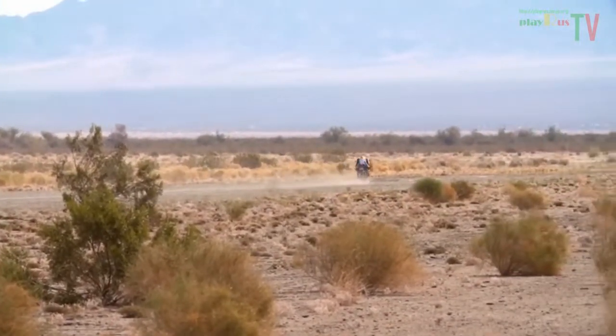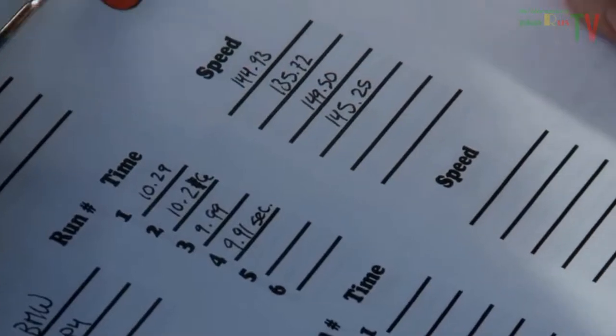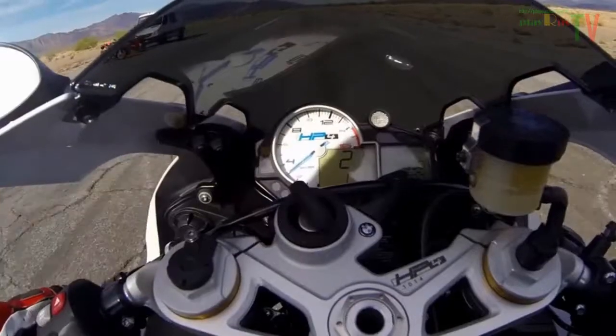Zach just clicked off a 9.91 second quarter mile at 145.25 miles an hour. That's faster than a Bugatti Veyron.